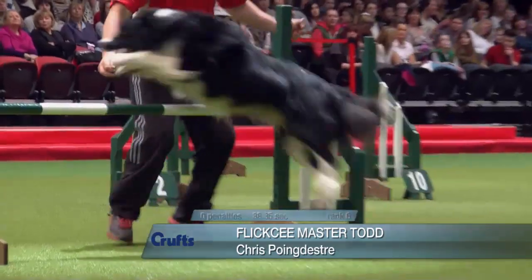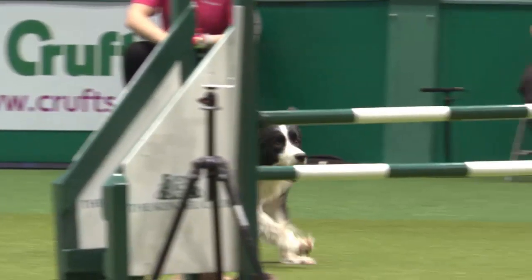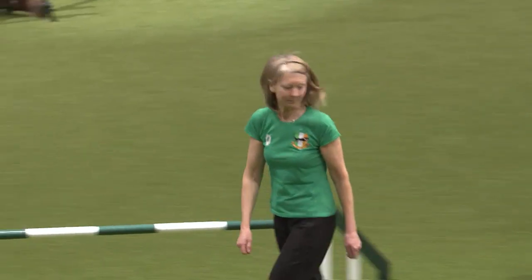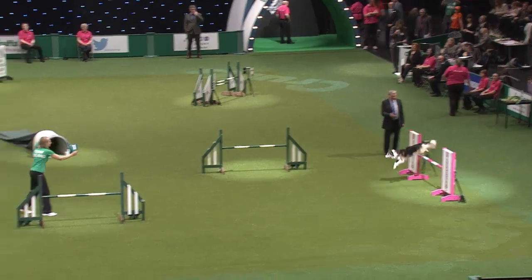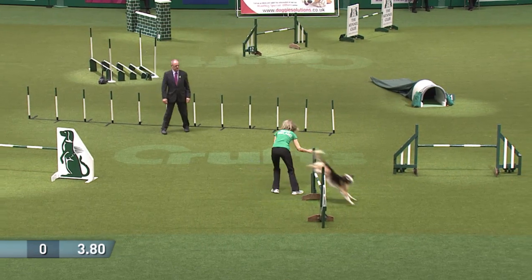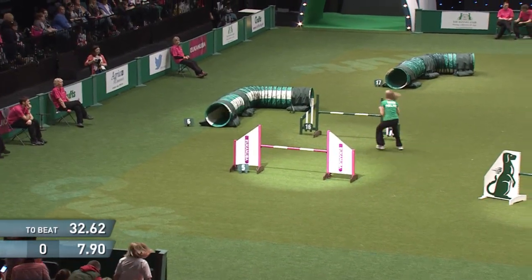13th from the Republic of Ireland, Mary Dolan. Working Bonnie, working Sheepdog, 12 this year. Bonnie's 5th time representing the Republic of Ireland at Crufts. She's owned by my husband, Declan, who competed here on the previous occasions and has given me a go this year.